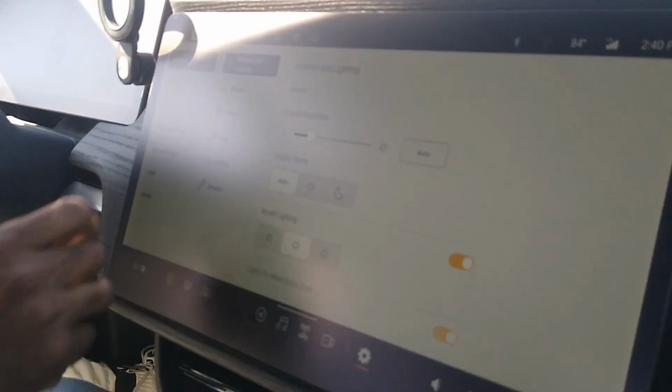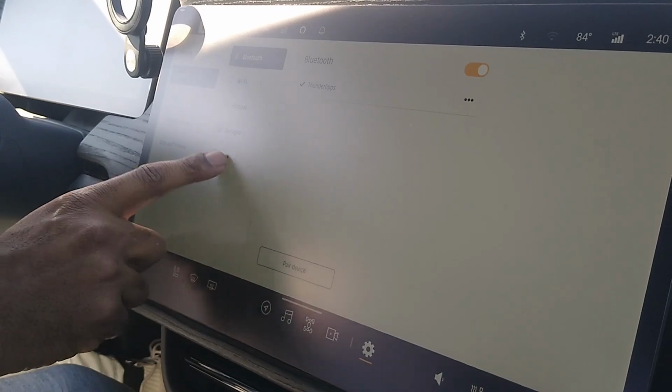Got it. And that's what that does. Okay. Yeah. And then there's of course the settings. This shows everything. So with this it has the dock.